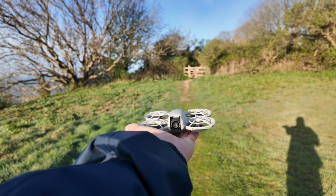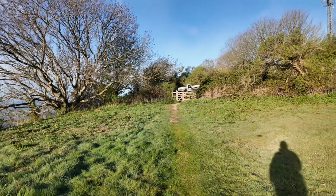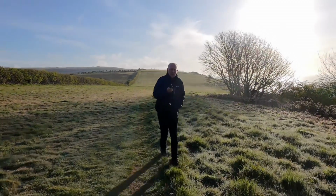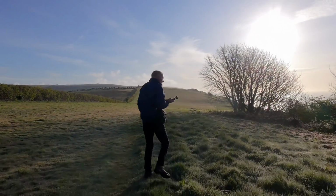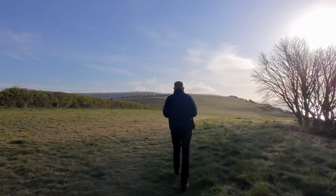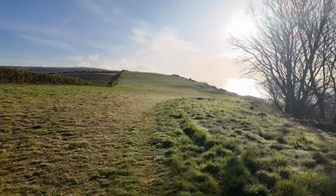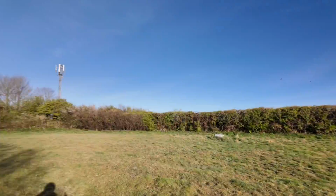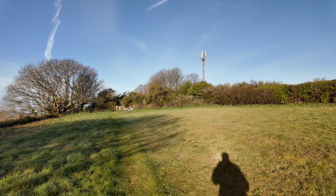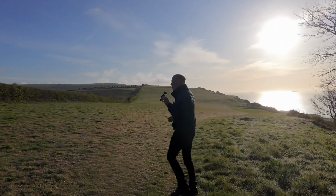Follow, 3, 2, 1. Back in the windy conditions. There it goes, it's following me again now. It's doing a pretty good job as well. So it wasn't the sun that was confusing it. Sat down far enough. A bit blowy here, subjecting it to that a little bit.